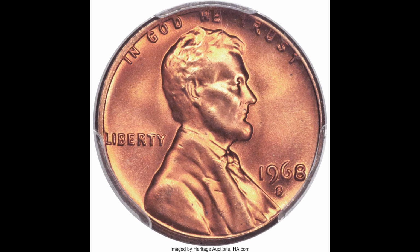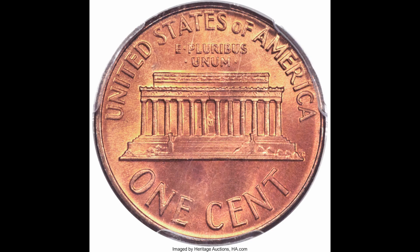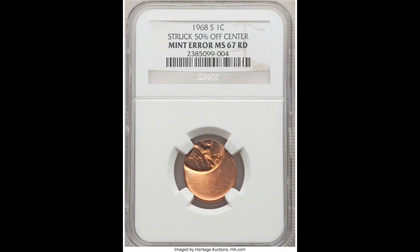Here we have a really expensive coin. This is a 1968 S 1 cent Lincoln penny graded by PCGS a mint state 67 plus red. Red meaning the overall color of the coin, which this coin does have a beautiful red color. And because it's such a high grade, the highest grade being 70, and it looks so beautiful, this coin sold for $2,600.